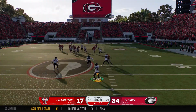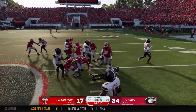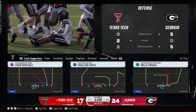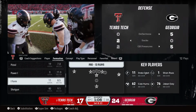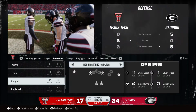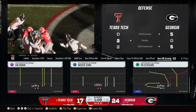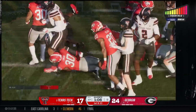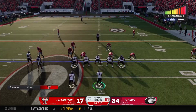Fielding the punt, looking to improve field position here. And the coverage team is able to bring the returner to the ground. And the Texas Tech offense trots back out onto the field now. And it comes down to this. They need a touchdown. They've got some time to work with. How aggressive will they be? Tight game. Final 2 minutes. Can the offense make a play here? And they desperately need it.